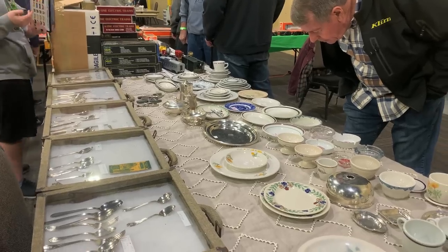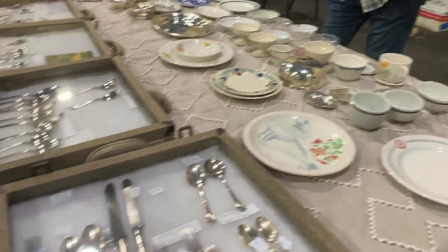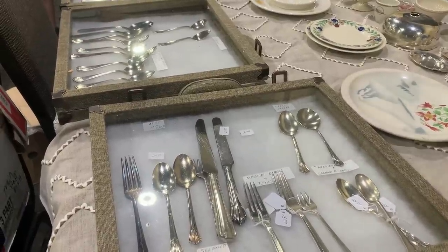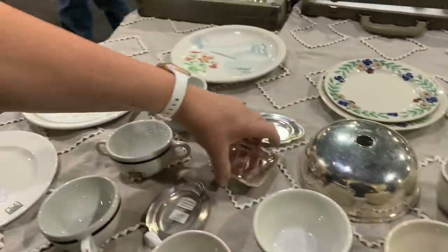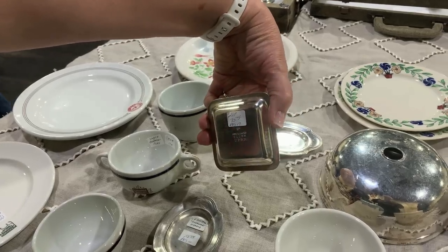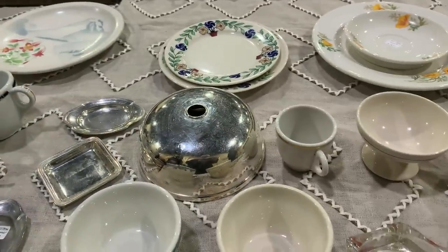This stuff's really fun. I love the china. Boy, I'll tell you, just collecting any of these railroad antiques for me is fun. The china, it's so fun to just reminisce of what it was like when this stuff was in actual use on the dining cars. Exactly. Wow.